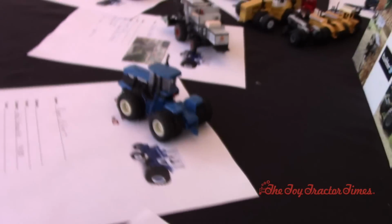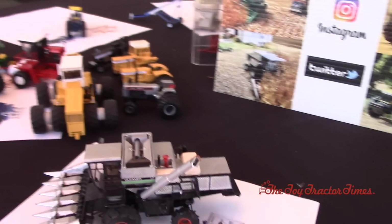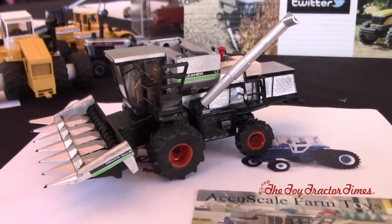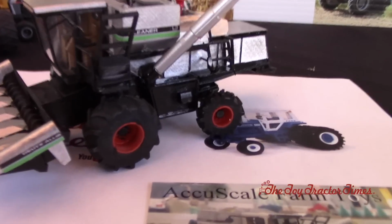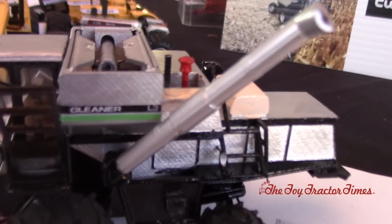We've also got another Allis related item. This is built by Tim Holker. It's a 3D printed Gleaner L3. It's the Deutz-Allis model, and I really like these green striped Gleaners with the orange wheels. Tim's done a nice job. Nice big aggressive tires on there. We've got the Gleaner L3 decal.